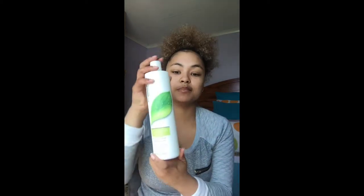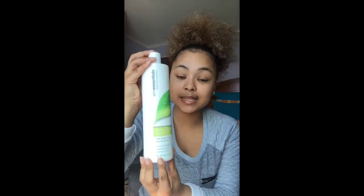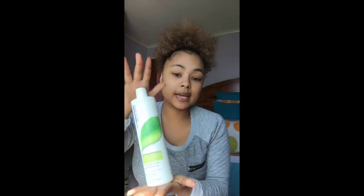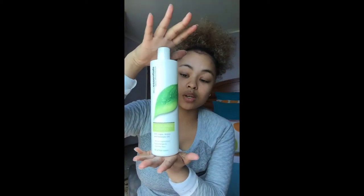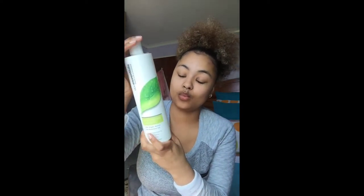Okay, so let me start with the shampoo. This is the moisturizing shampoo with argan, arnica and rosemary oil. Natural ingredients, hypoallergenic, sulfate free for all hair types. Guys, can I just add that this is so big. Like, I'm sure this will last me a month, if not more. I love it. Okay, yeah, that's the moisturizing shampoo.